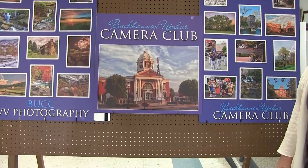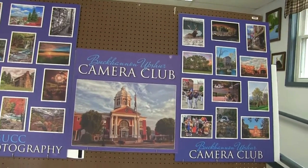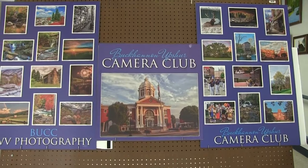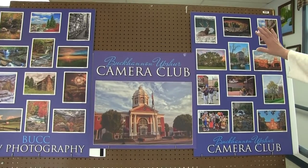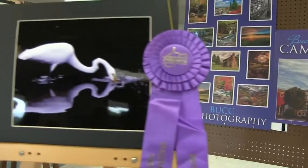We're at the Senior Center and the Buckhannon Upshur Camera Club has a beautiful display of pictures, photographs, and the Senior Center also has some of their paintings that we will look at. The Buckhannon Photo Camera Club has a lot of things that they have previously on here, and we want to draw attention to this particularly.